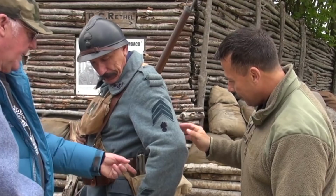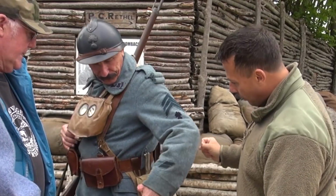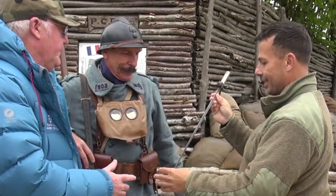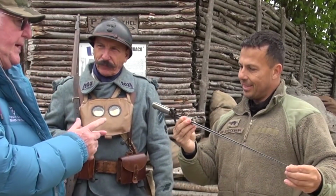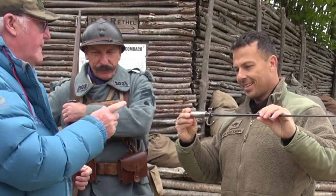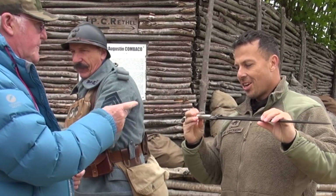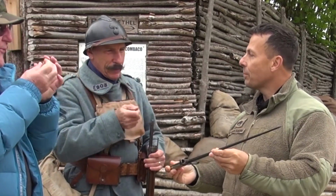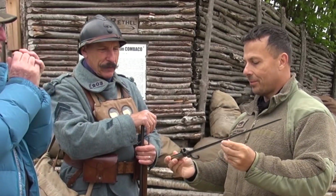The bread bag. And you have a really cool bayonet, with the quillon. Now, the quadrilateral blade makes a very nasty wound. The Germans did not like it because it makes a hole in you, and it's triangular, difficult for the wound to close up.